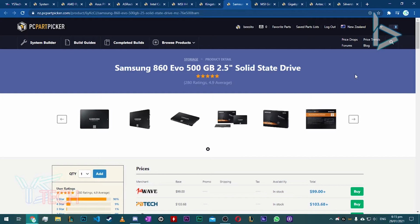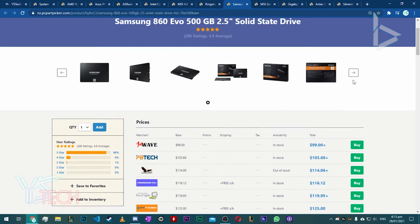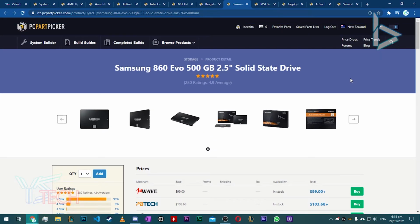We've gone with one SSD, a Samsung 860 EVO 500 gig, $99 from First Wave, $103 from PBTech. Tried and tested. I have it in two of my PC builds right now that I use every day. Highly recommend this SSD. Never had any issues on it. Very, very good. Let's head over to the graphics card.